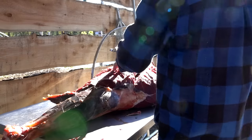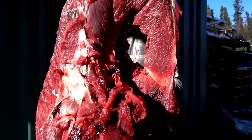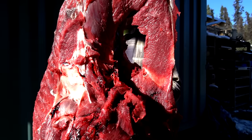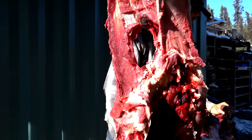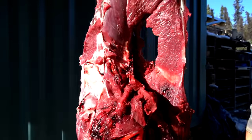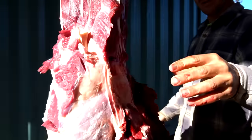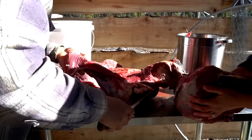What a huge muscle on them. You want a piece of moose? There you go. I don't know why I went Russian gangster on that, but. Thank you. Okay, and then let's just admire this beauty.